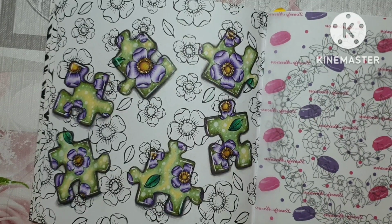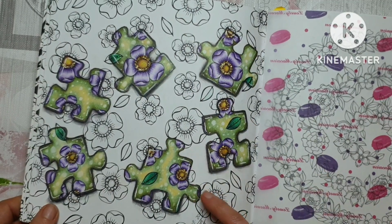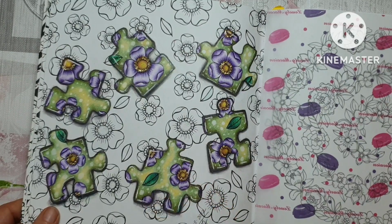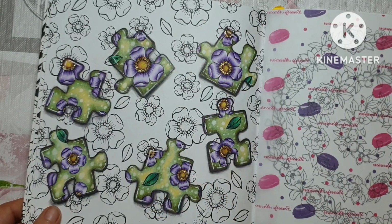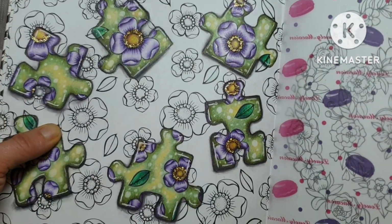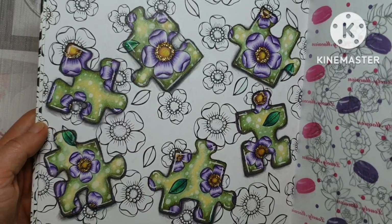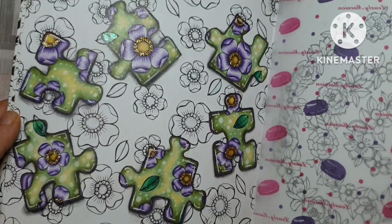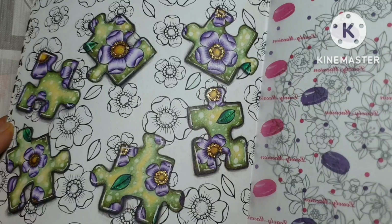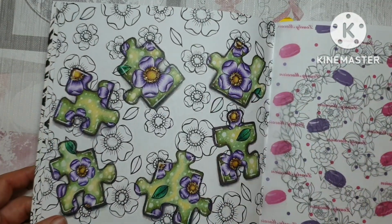I used a mix of Black Widow pencils and Black Widow pencils on the petals and the leaves, and I used Prismacolor Premier for the background, and some glitter gel pen in the middle of the flowers, the centers, and white Uniball Signo pen or white Sakura Jelly Roll, just basically a white paint pen for the highlights on the edges of each puzzle piece.